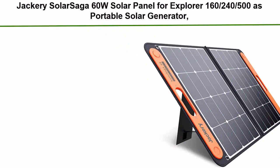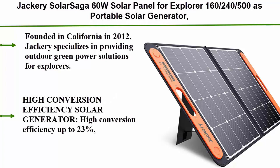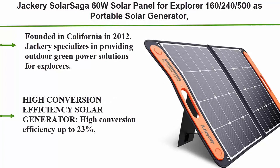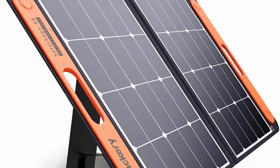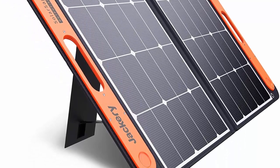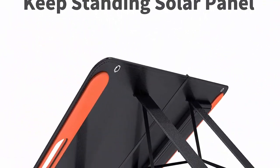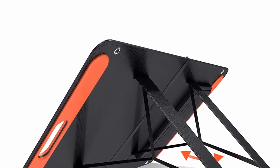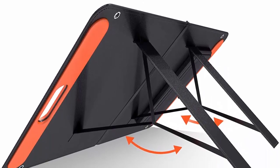Top 1. Jackery Solar Saga 60W Solar Panel for Explorer 160/240/500, Portable Solar Generator, Portable Foldable Solar Charger for Summer Camping, Van, RV. Can't charge Explorer 440/PowerPro. Founded in California in 2012, Jackery specializes in providing outdoor green power solutions for explorers. Jackery Portable Power Station, Power Outdoors.